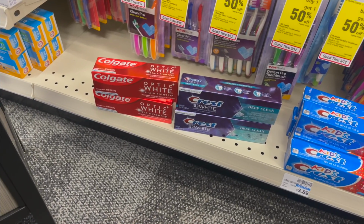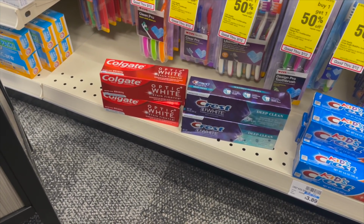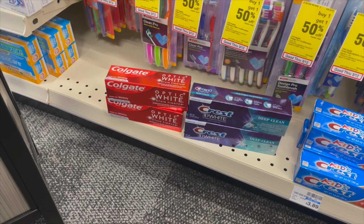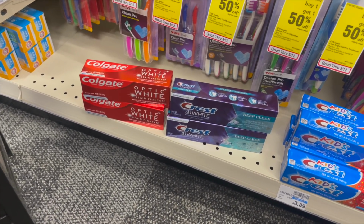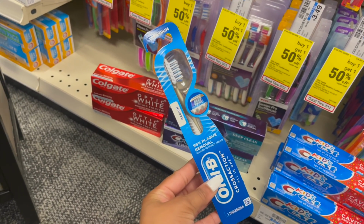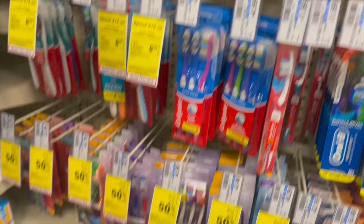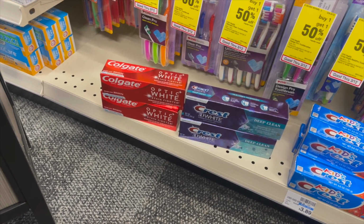This is a bundle toothpaste deal. We're going to pick up the 2 Colgate red ones right there for $7.98. Then we're going to pick up two toothpaste for $3.99, and then we're going to get a toothbrush. Now, when you buy 3, you get $5 back. So the 2 toothpaste and the 1 toothbrush, all of that is going to equal $19.